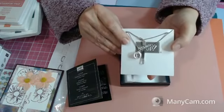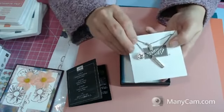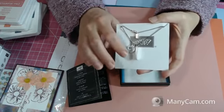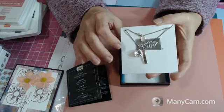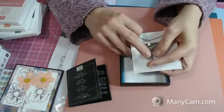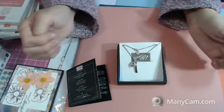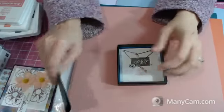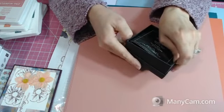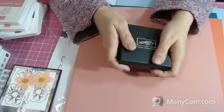Ooh, isn't that beautiful? Wow, what is this? Oh, it's a Stampin' Up. How pretty. Oh my, that is so gorgeous. So for reaching silver elite, you get a silver necklace. Aw, that is really pretty. I will wear that proudly. And I think, you guys, I don't want to sound like I'm accepting an Academy Award or being weird or anything, but really, thank you.